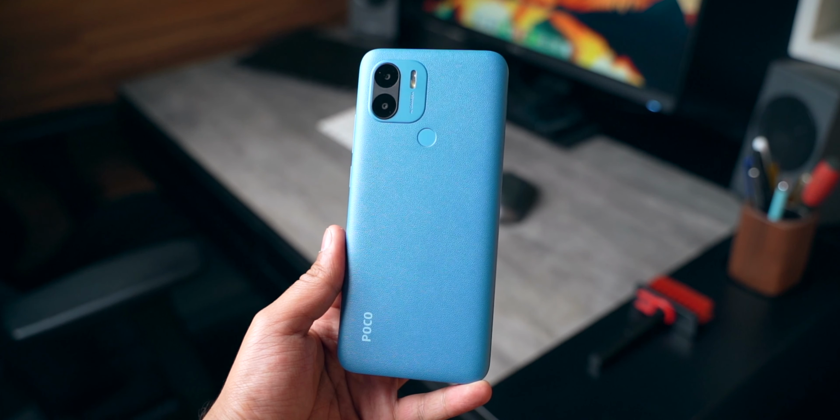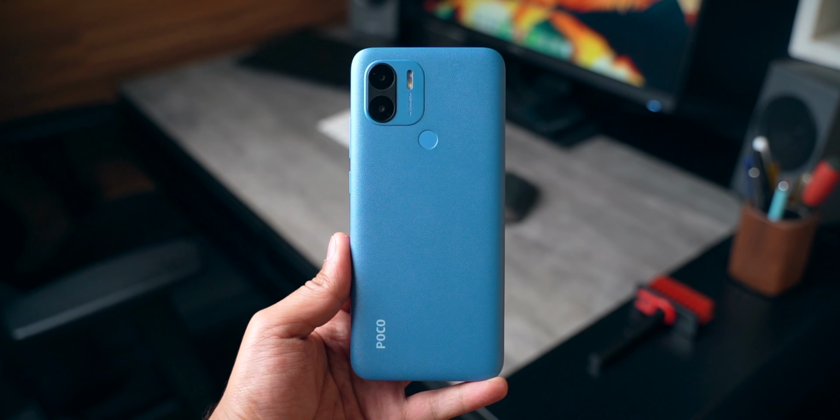Welcome back. This is the Poco C50. I've been using it for a couple of days, and today in this video, I'm gonna give you my first impressions about this smartphone. Now, the thing is that Poco is doing a great job in the budget segment. Like under 10,000 rupees, Poco has some good options in terms of smartphones, and this one is their latest entry, which starts way below 10,000.